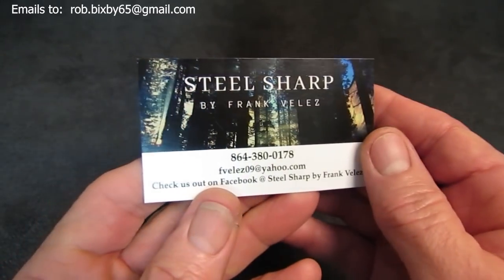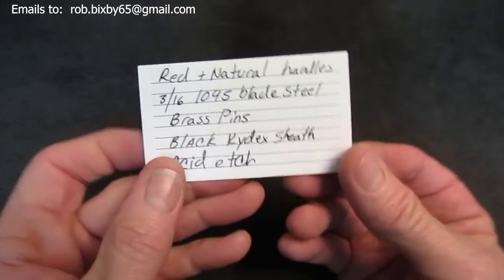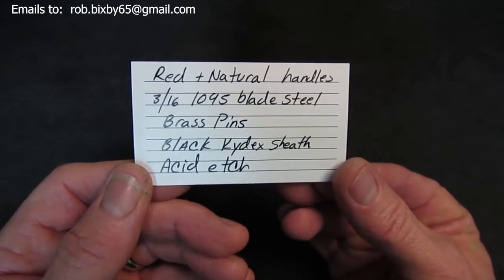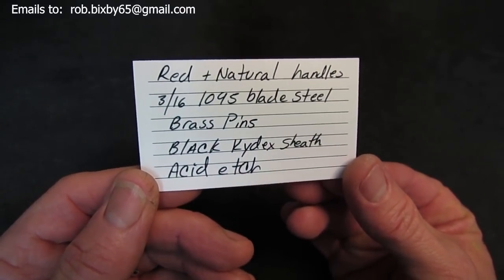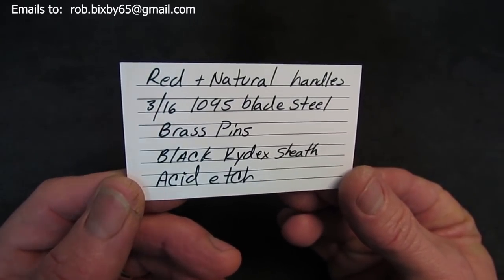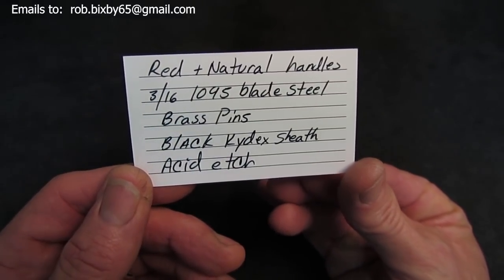Next up, we've got a run of brand new fixed blade knives from a new maker, Carolina's own Frank Velez, Steel Sharp Knives. So the first of 7 we're running for Frank tonight is a knife that I am calling the Steel Sharp 3-inch spear point utility with red and natural wood handles, 3/16 stock, 1095 steel, brass pins, black Kydex sheath, and an acid etch. Let's take a look at it, shall we?